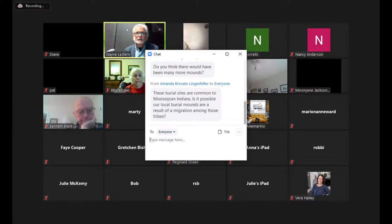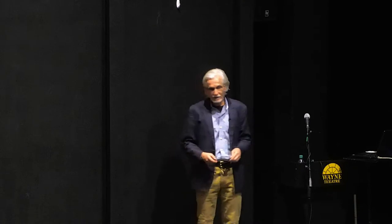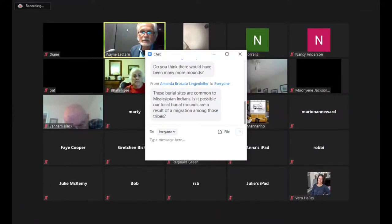So one question that's on the chat is, do you think there would have been many more mounds? It's possible. I wouldn't say many more, but it's possible there were some that we never knew about, some that never were reported. I think the pattern we see is probably pretty real, that they were concentrated in this area, at least these burial mounds. It says, these burial sites are common to Mississippian Indians. Is it possible our local burial mounds are a result of migration among those tribes?